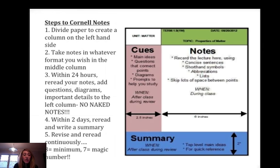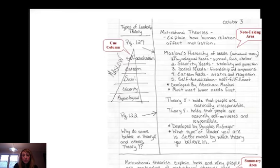And here's what I like to say: no naked notes. Naked notes are just notes that you wrote down and then put away. They're naked. We don't want any of that in this class, no naked notes. Then within 2 days, you're going to reread them again and write a summary. Now you've looked at them 3 times. Your memory is going to be great. And then you want to reread and revise continuously. 3 is the minimum and 7 is the magic number. If you look at it 7 times, you're going to be in a really good place come that test at the end of the unit.